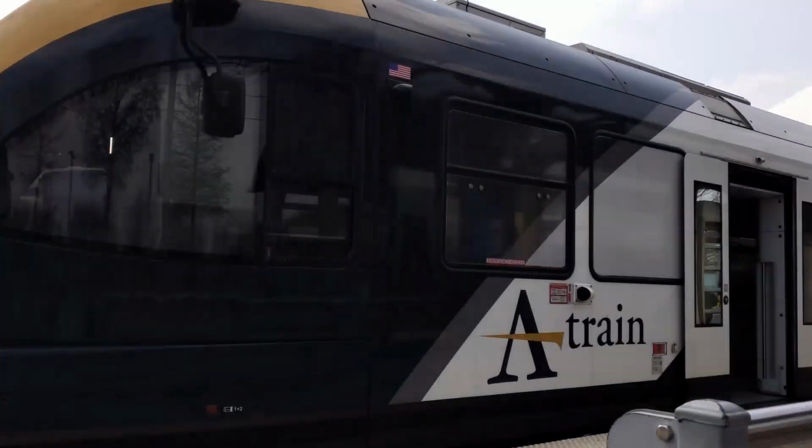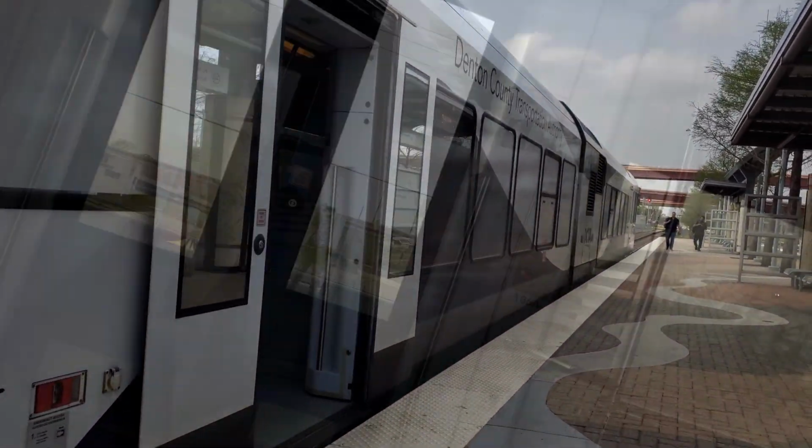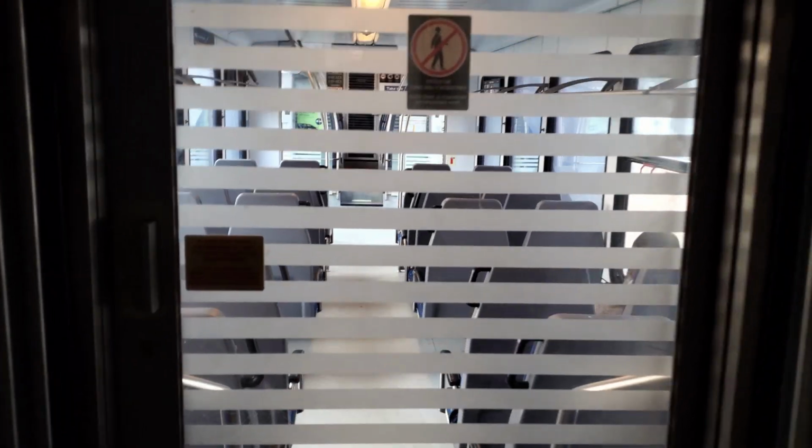The Denton County Transportation Authority owns the A-Train service from Carrollton to Denton. Or is it pronounced A-Train? It is the only commuter rail train in DFW that doesn't operate into either Dallas or Fort Worth, a testament to the expansion of communities in Dallas's north suburbs.